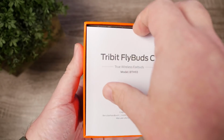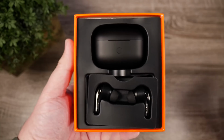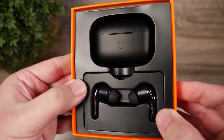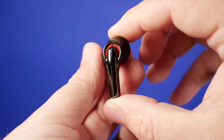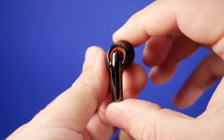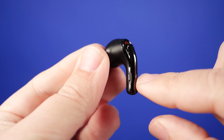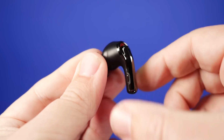What makes this pair stand out is it's one of the most bold sounding earbuds out there. Now, it does have the stem style design, but this pair actually uses physical buttons, which I'm a huge fan of. And I like the look of these for some reason. It doesn't have that generic look like a lot of other earbuds.